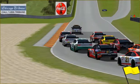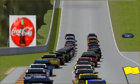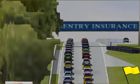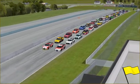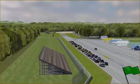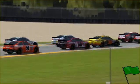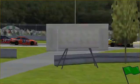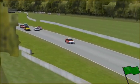All right. Looks like the pace car is heading up the hill towards pit road right now. Green flag is in the air at Road America. It looks like Kevin Harvick is leading them. Yeah, Harvick's really out there. He got a really good start.